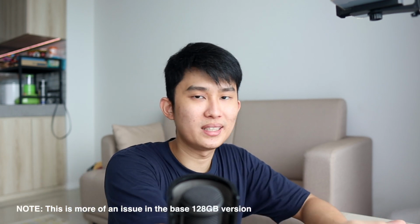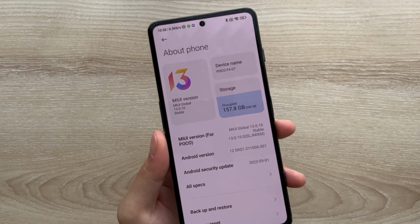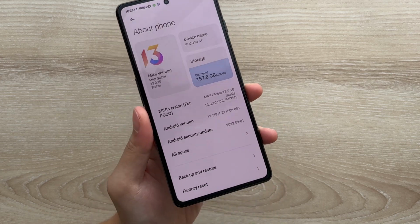As for the 256GB of storage, it's quite spacious and fast, but as games get bigger and bigger and we take more and more pictures and videos, the lack of SD card expansion might leave you with no storage warning sooner than expected.